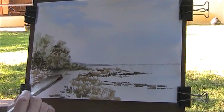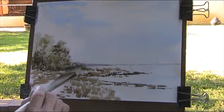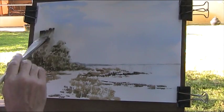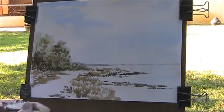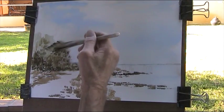We want that nice separation between the shadow and the lighter grass, so this is the way I'm doing it. And then we'll put some green. There's plenty of leaves on the trees here, with some oaks and pines and all sorts of.